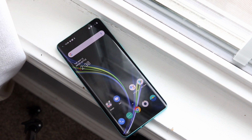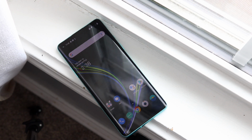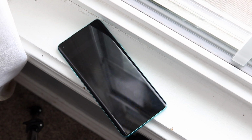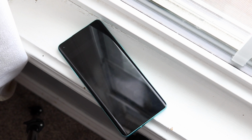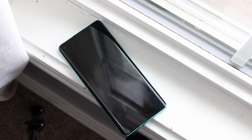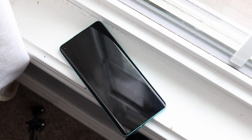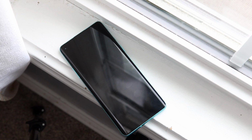I finally got my hands on the OnePlus 7T, so we can go ahead and do this little comparison. Actually, it's going to be a full in-depth one between the OnePlus 8 that just came out and its predecessor, the OnePlus 7T. Now, if you have all the money in the world, as I always say, you're probably better off picking up the OnePlus 8. It is the newer phone and has a lot more going for it, has cooler features and everything.